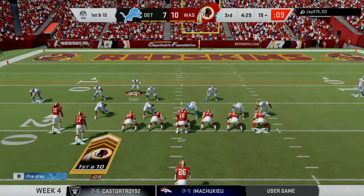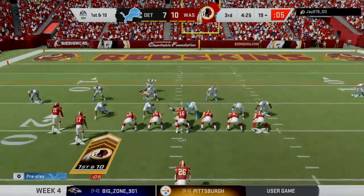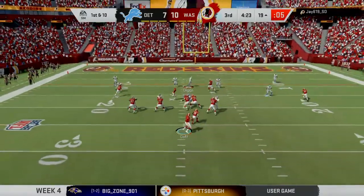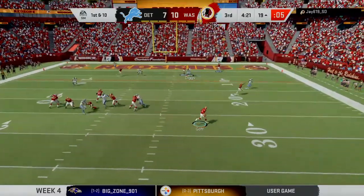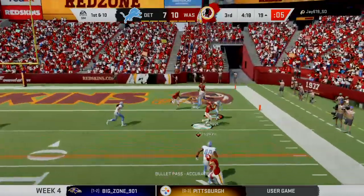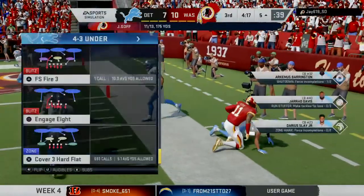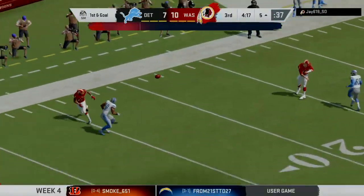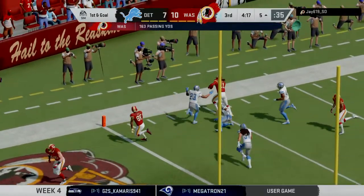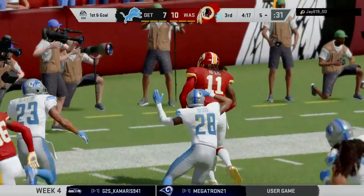Check right, check right. Check 24, check 24. From the red zone now, Goff. Flush to his right, with a catch made by Hopkins. The Washington passing game dialed in now. It's a first down. Great mix of play calling so far. 3 runs, 3 passes. All 3 passes have been completions.